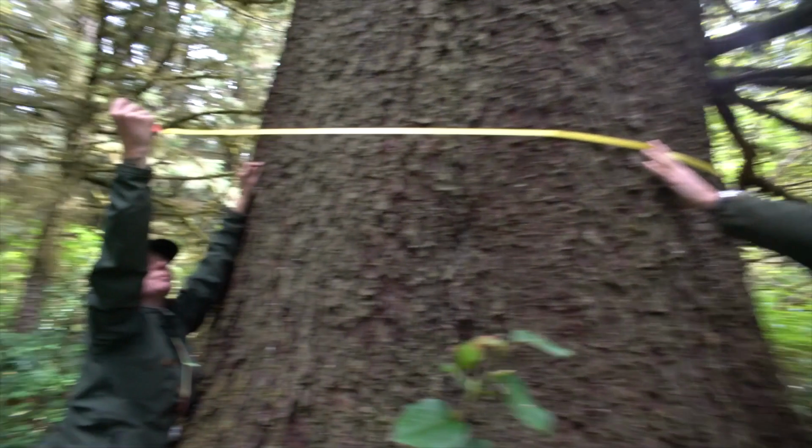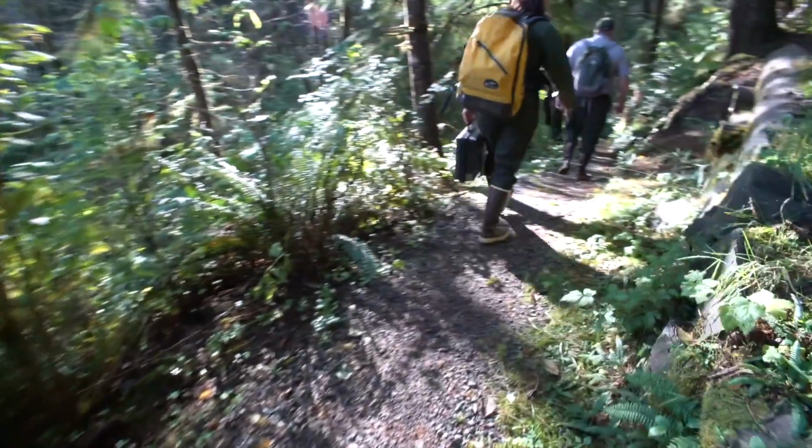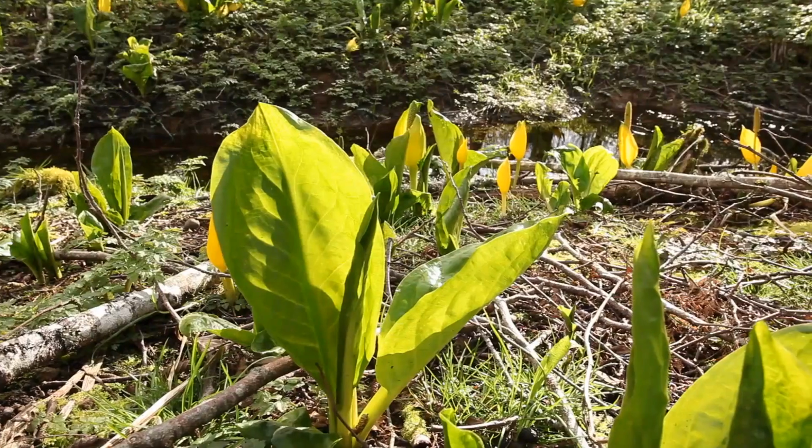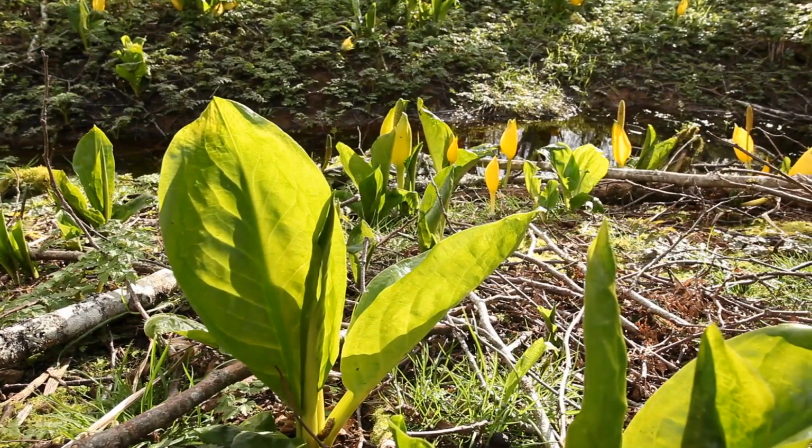Men in period costume using a rope to measure a tree. Modern day, a man and woman measure the tree with a tape measure. The National Park Service uses similar techniques today to understand the ecosystems in and around Lewis and Clark National Historical Park. Men in period costume looking closely at a plant with very large leaves.